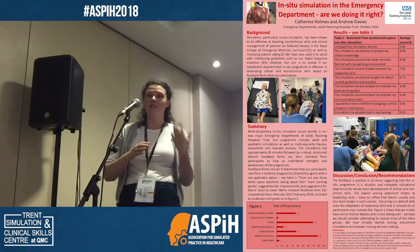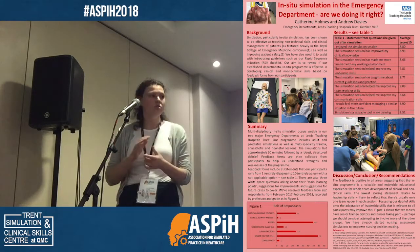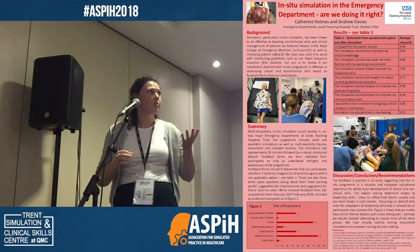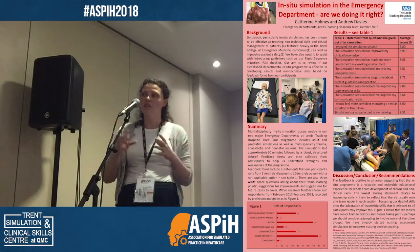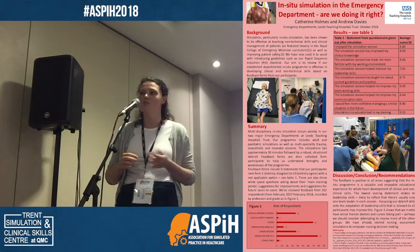A lot of them are aimed at education, predominantly at the more junior doctors and nurses. The other thing we've helped with is to introduce new guidelines. So we had a new rapid sequence induction guideline and checklist introduced, and we use simulation as a way of introducing and raising awareness of that.